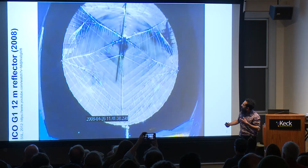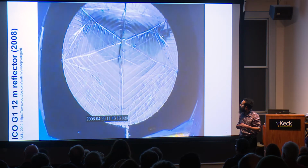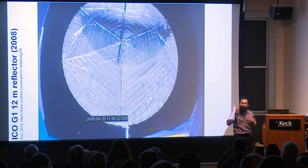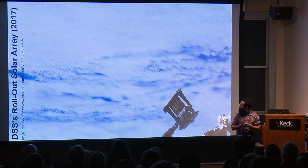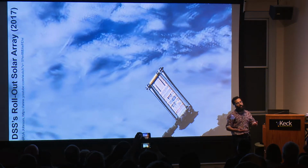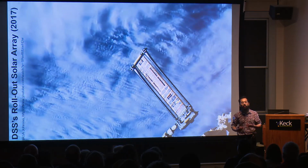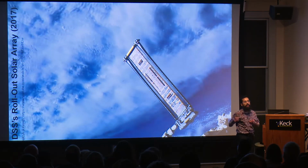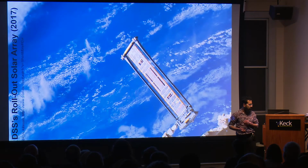This is a giant radio reflector that was unfolded in 2008. It's about 12 meters in diameter, so that's kind of the length of this room. Or things like this unrollable solar array that was unfolded in 2017. And that's kind of the motivation behind why we want to think about origami and spacecraft structures, is to design new ways of unfolding and deploying these kinds of spacecraft structures.